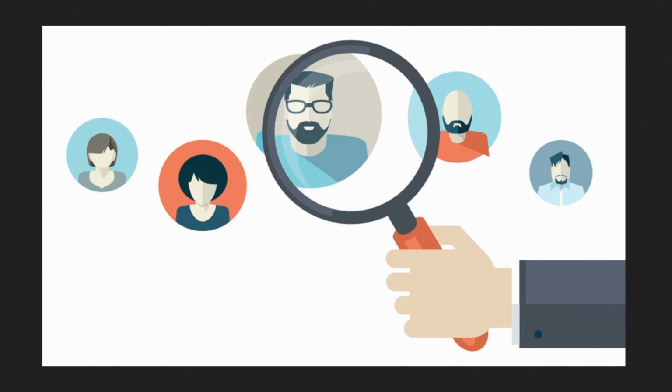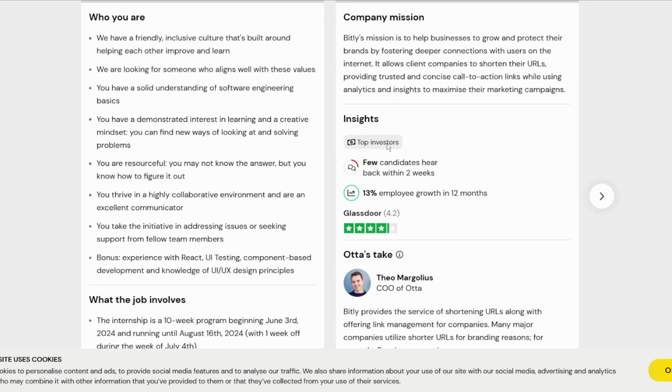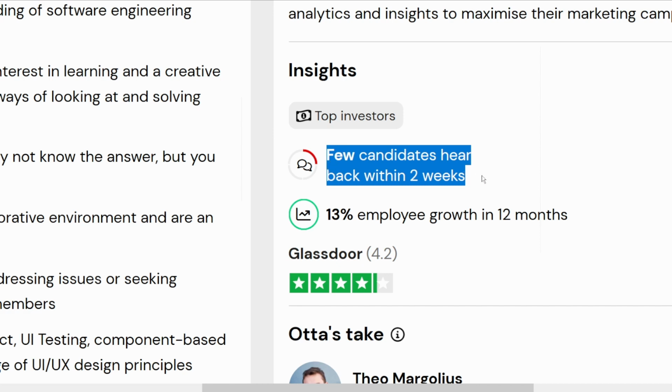I'm assuming you've already done all that. You've submitted the application and now you're trying to find someone to follow up with about your application. So how do you do that? The job in question in this case is an internship at Bitly. It looks like a few candidates hear back for this role, so it's doubtful you would want to apply here, but this video is even more relevant if you do decide to apply here.